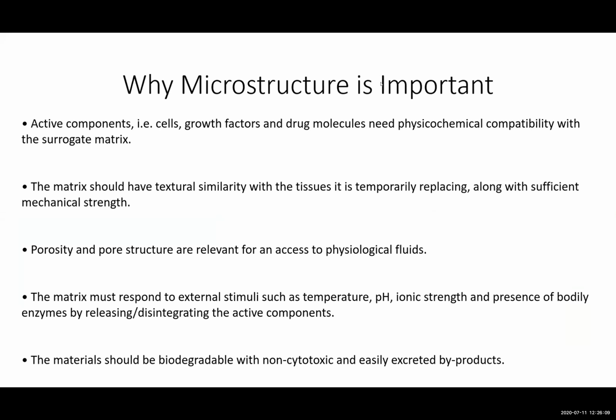The reason why that microstructure is important is because the active components that you put within your 3D printed part, which can be either cells or growth factors in case of tissue engineering, or drug molecules in case of drug delivery, need to have physical chemical compatibility with the surrogate matrix, and also biological compatibility with the surrogate matrix. So that essentially means that if you're printing a tissue using stem cells, the gel or the medium that you use for the cells to be embedded within has to be compatible biologically and mechanically with the cells. And same goes with drug molecules. The matrix has to dissolve or incorporate the drugs in a way that can be released later on.